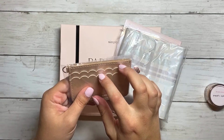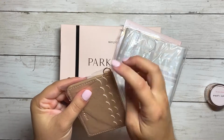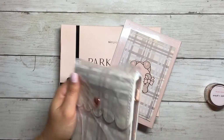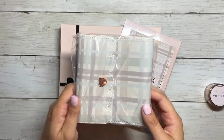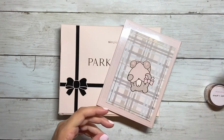The mystery item was this cute little wallet. You can put some money in there and some cards in the front. You can hang it. They came with this sticker album, which she's been sending a lot of lately. I already have two other ones, so I'm kind of not needing these.